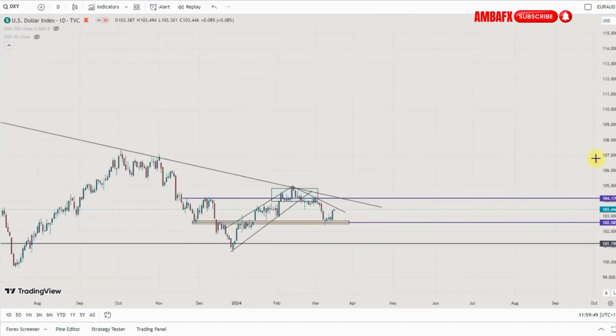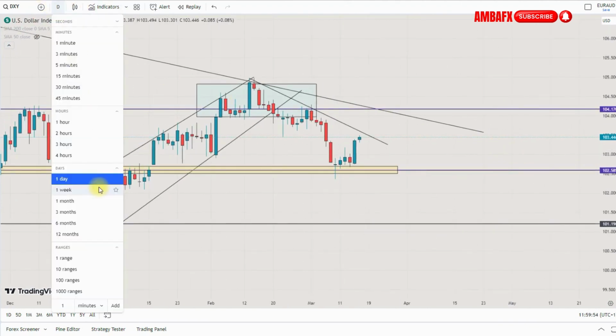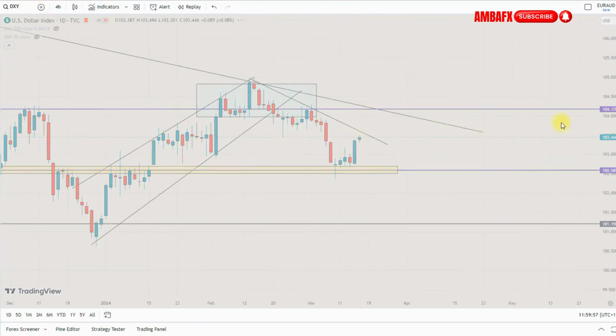But on a short term, let's see what we'll be looking at on a short-term basis. So let's check the 4-hour time frame.